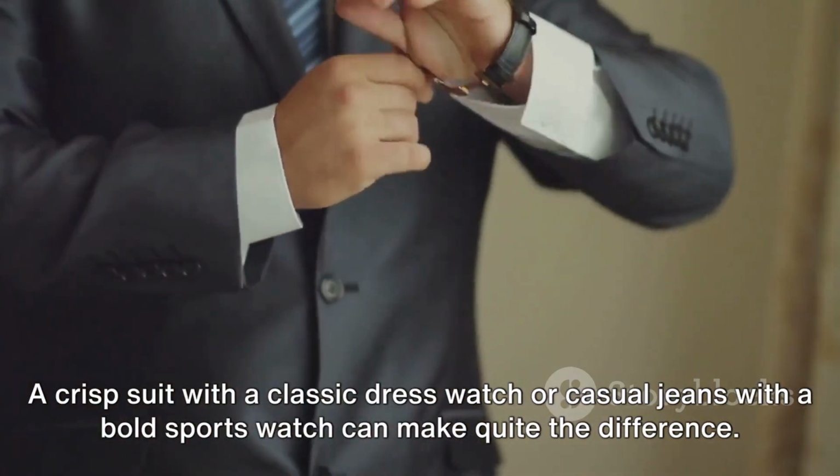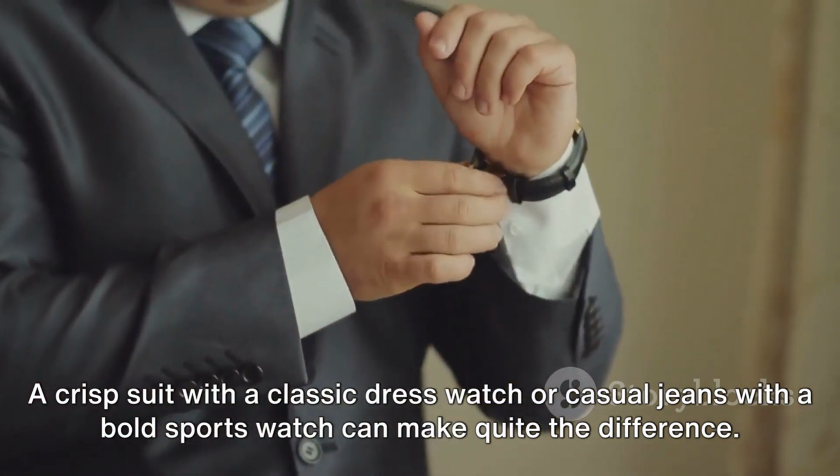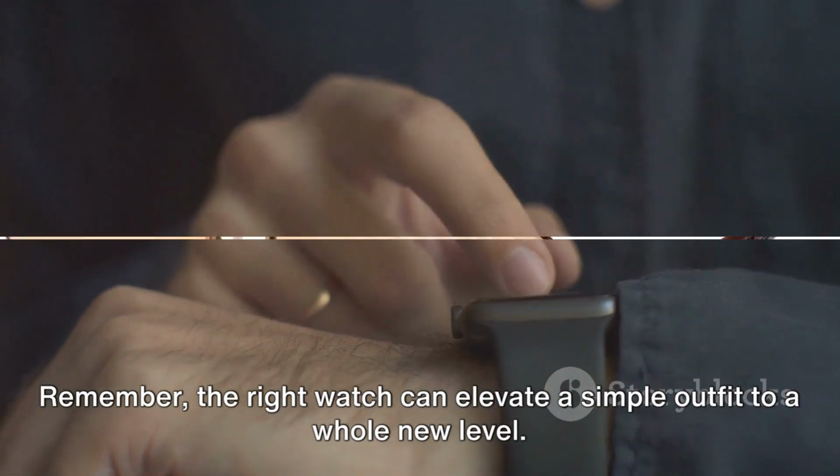A crisp suit with a classic dress watch or casual jeans with a bold sports watch can make quite the difference. Remember, the right watch can elevate a simple outfit to a whole new level.